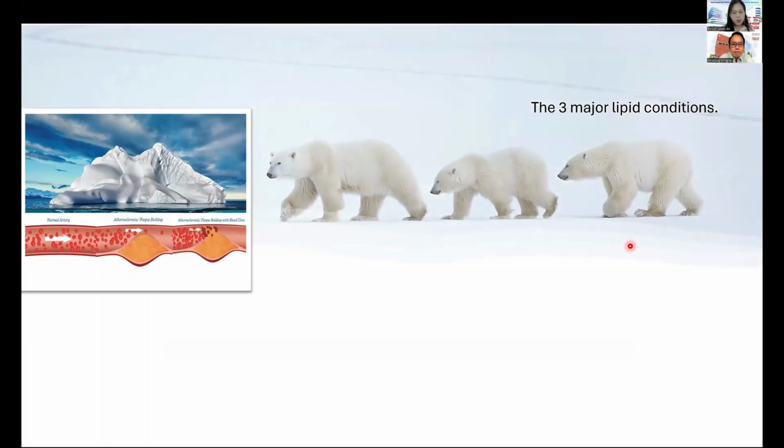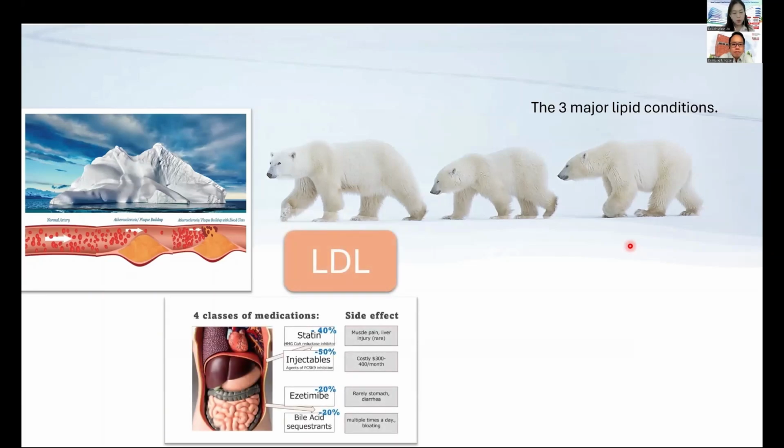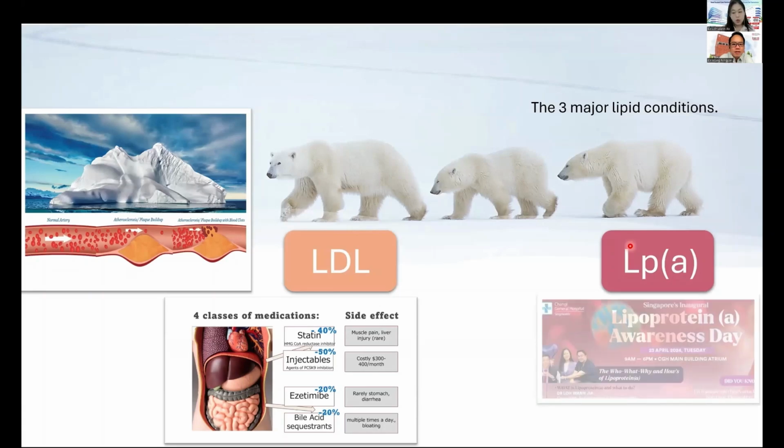Talking about Titanic and iceberg, right? We need to think about what really caused those lipid particles to accumulate, and what the major lipid particles are. So we mentioned there's LDL, and there's medication to lower that, and of course there's addition to your diet, right? And then there's LPA, which we'll talk about on another day.